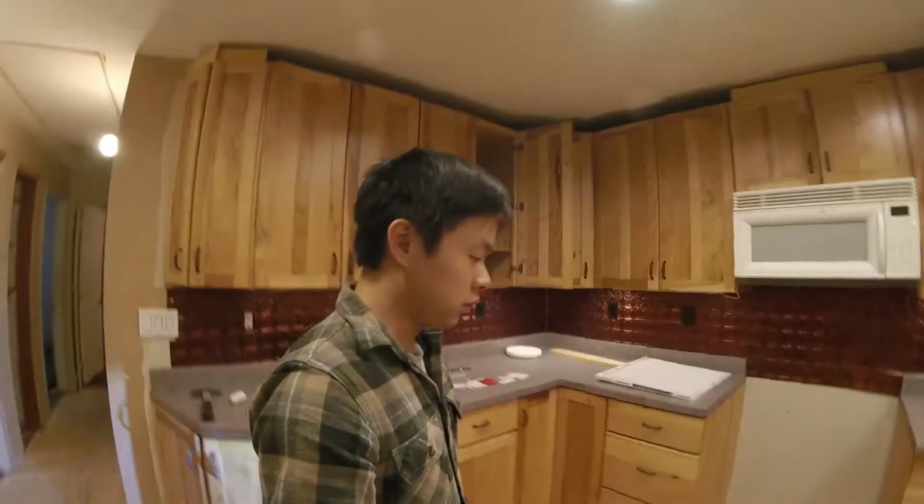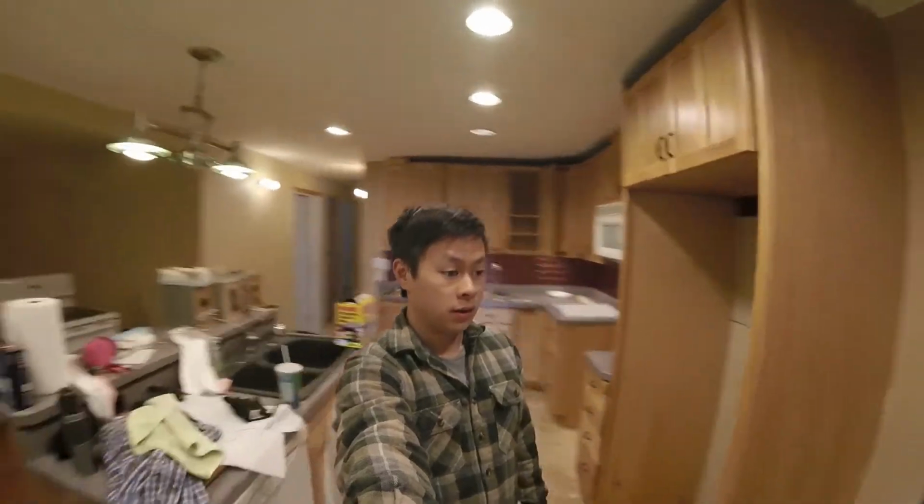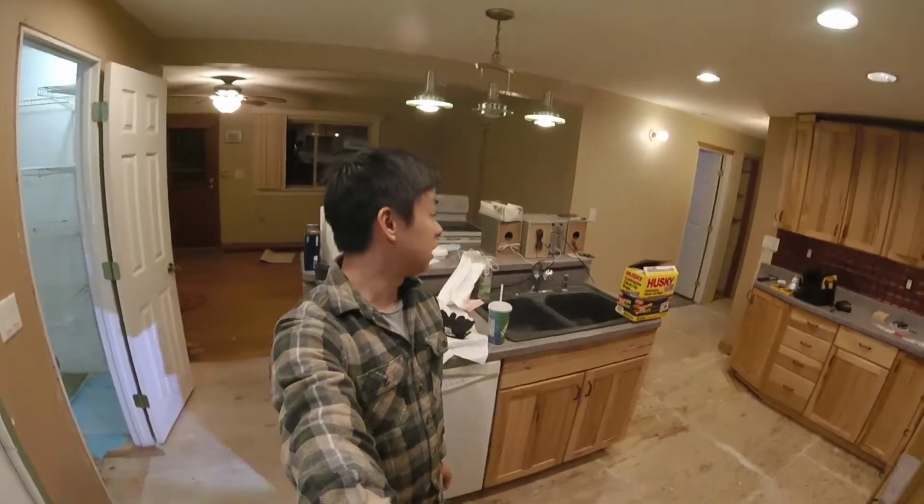Tomorrow I'm going to tear down the wall in the garage and rearrange that and make some workspace there. But got a lot done this weekend.